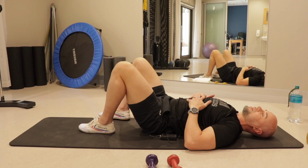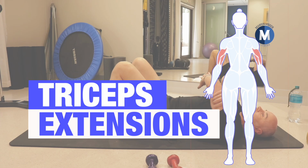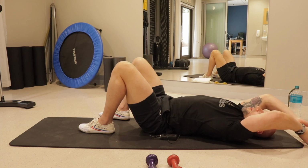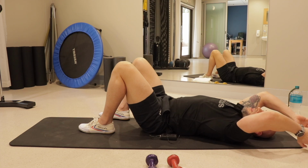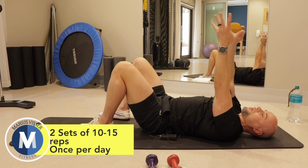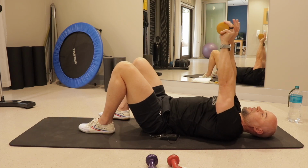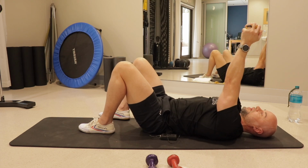Right, so the next exercise we're going to be doing is we're going to be working a little bit on the triceps at the back, just to give you a little bit more strength and tone and keep these arms strong. We grab our dumbbell. I just put it down above my head so it's easy for me to access again. And we pick it up, and this time I've got a side grip like this on the dumbbell. Try not to grab it like that. I want you to grab it like this because it'll be easier for you to keep your elbows tucked in.